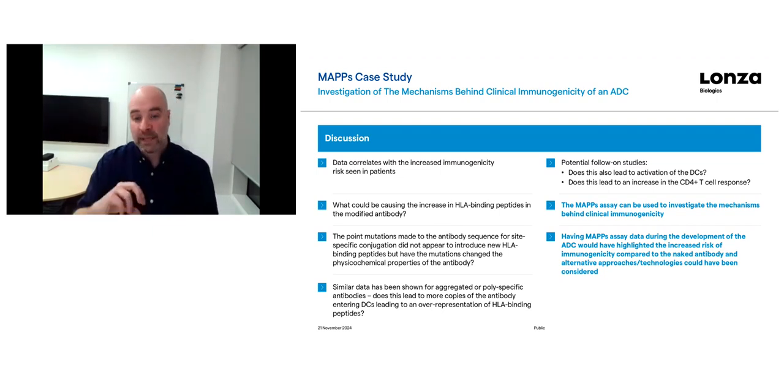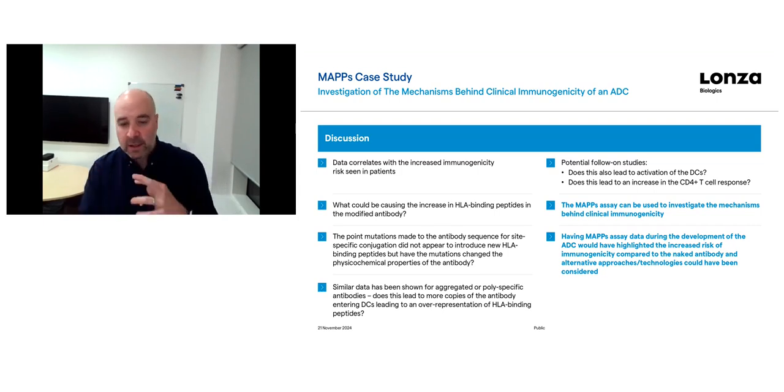But there is some literature out there to suggest that if you aggregate antibodies, or if they're polyspecific or have charged areas or sticky parts, that can change the way that they interact with dendritic cells and other immune cells. So maybe there are other physicochemical properties of the antibody that have been changed by those mutations that are further enhanced when we add the payload. And this is leading to more of the antibody getting into the dendritic cells. And then we're either creating new epitopes just from the sheer amount of antibody, or there are differences in the processing, or, because we're getting so much more antibody in per dendritic cell, are we just seeing an increase in the sensitivity to detect all those very low level peptides that would normally not be well represented in the antibody without those modifications? So there's a lot of biology and immunology going on here that we don't fully understand, but there are some other cases in the literature showing similar things with aggregated antibodies, for example.